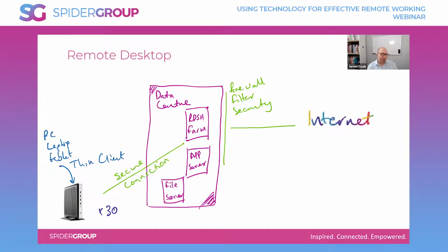The challenge with this system is that the internet connection has to be on and live. You can't go into an offline mode.